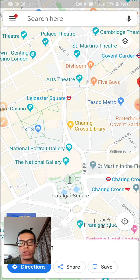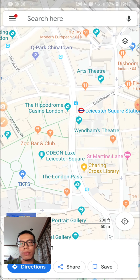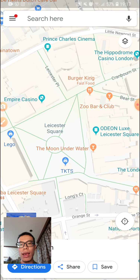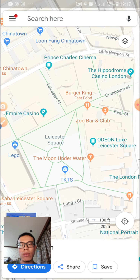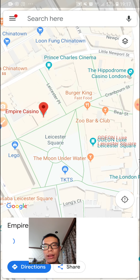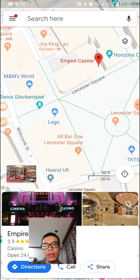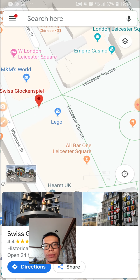Walking along this street here, you come across Leicester Square with a fountain in the middle, and also there are some cinemas, Odeon Cinema, Empire, Casino, and the famous Swiss clock over here.